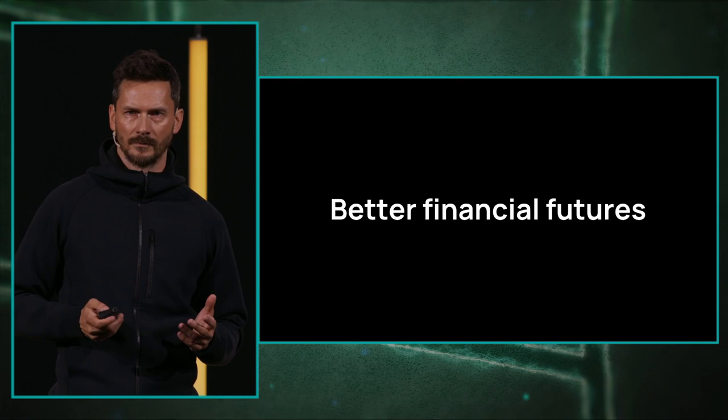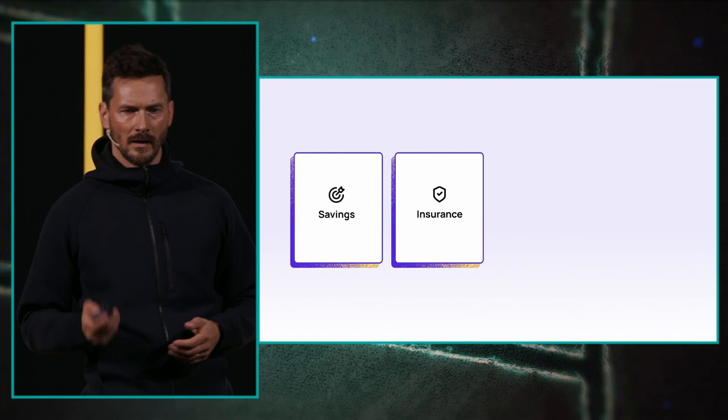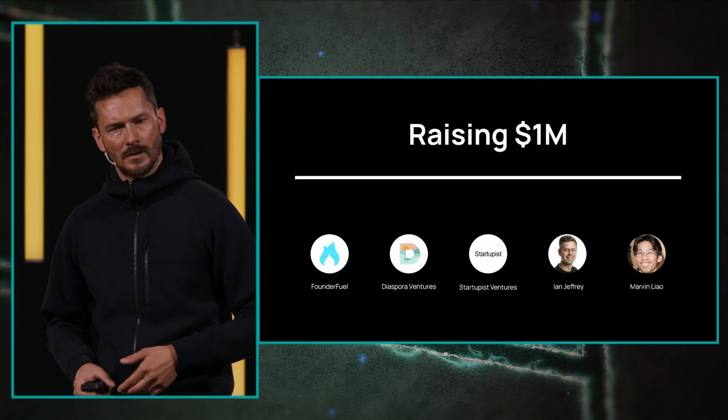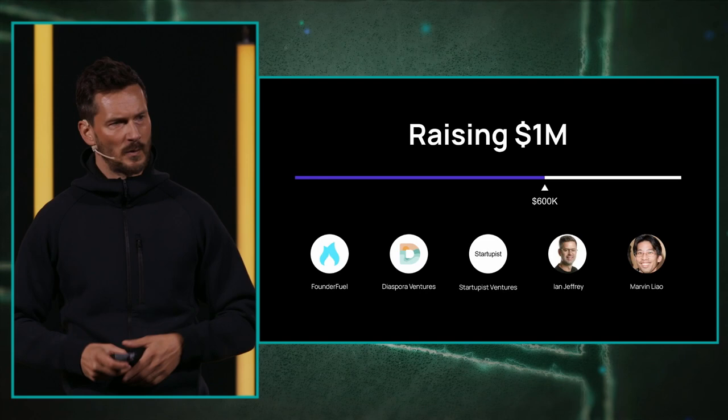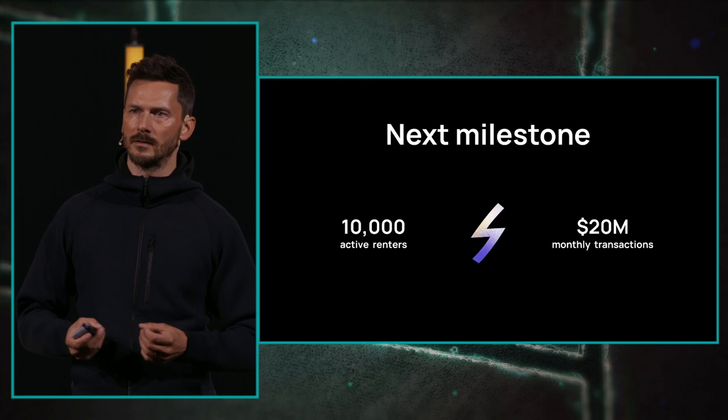Our vision of a banking app for the renting generation is also about saving for a future move, purchasing a renter insurance, investing in real estate, or even applying to a mortgage, all in one app in the pocket of millions of renters. So we are raising 1 million and have already closed 600 with amazing investors from the US, Canada, and France. Our next milestone is 10,000 active renters and 20 million in monthly rent transactions.